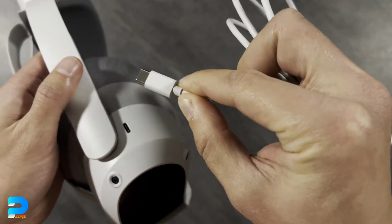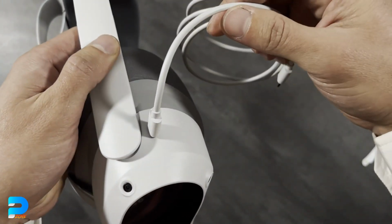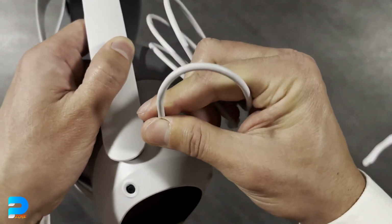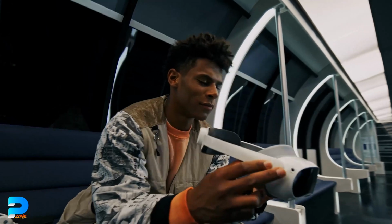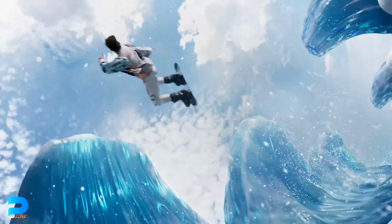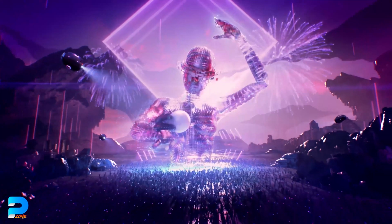Let's switch over to PCVR games. On both the Quest 2 and the PICO 4, you can connect to your PC. You can do this wirelessly or with a cable. You can also install a virtual desktop to stream PCVR games to your headset and give yourself a few more tweaking options to make the quality better.